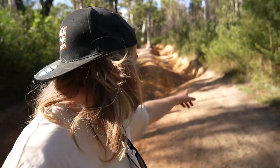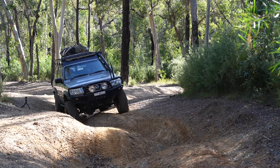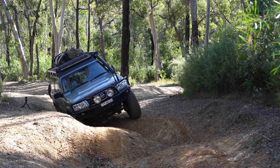All right, we have arrived down the bottom of the valley here where there's quite a few tracks. No one out here as well, which is good because we came during the week. First track though is Flex Track, which is what the name suggests. Some very flexy wombat holes. It's only a very short one, runs for about 200-300 meters, and tests out the suspension on your car.